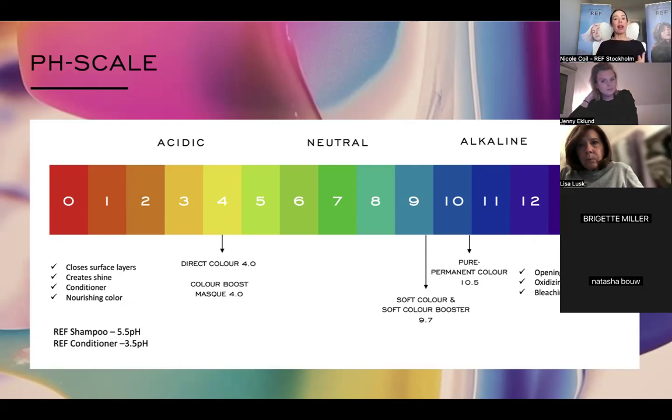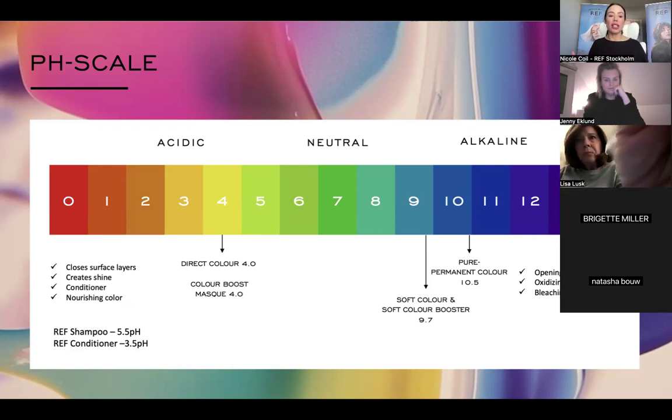So when we're talking about ref color, though, it's also important to understand the science of why our color works so well. And there's many factors, one of them being their pH. So we have very specifically designed the pH of all of our coloring products to not only be the best for vibrancy and pigmentation, but also for longevity.